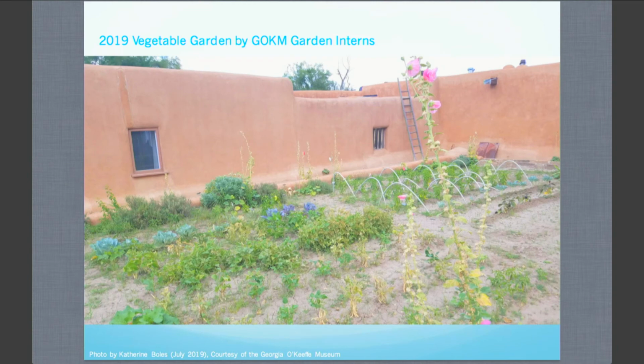Another example of changes currently ongoing on the property is the vegetable garden from last summer, which the internship program planted, took care of, harvested, and cooked a wonderful meal from. But it's different every year. So while it's still a vegetable garden in the same location where O'Keeffe had her vegetable garden, it's still very different. It's interesting how to document that change in practices.